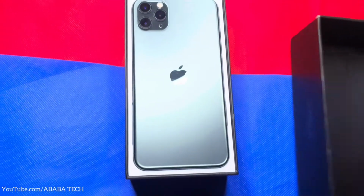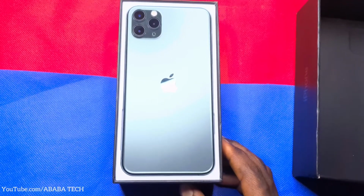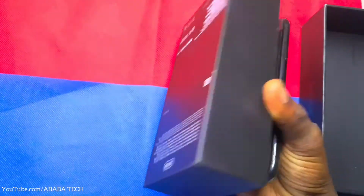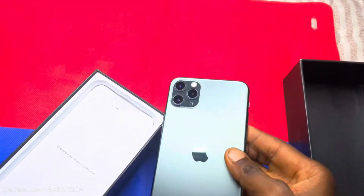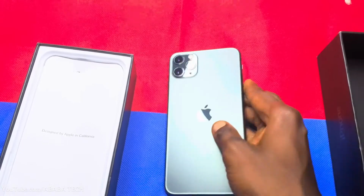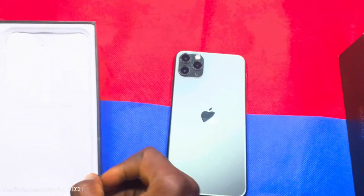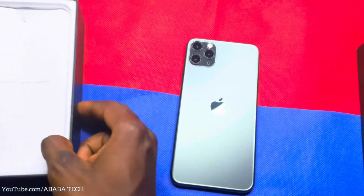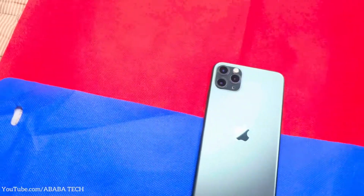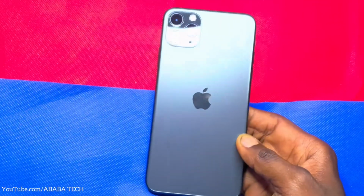So here is the first look of the brand new iPhone 11 Pro Max. As you can see, here it is, the brand new iPhone 11 Pro Max. It comes with a charger and some papers and an Apple logo inside the box. So here is the actual iPhone 11 Pro Max.